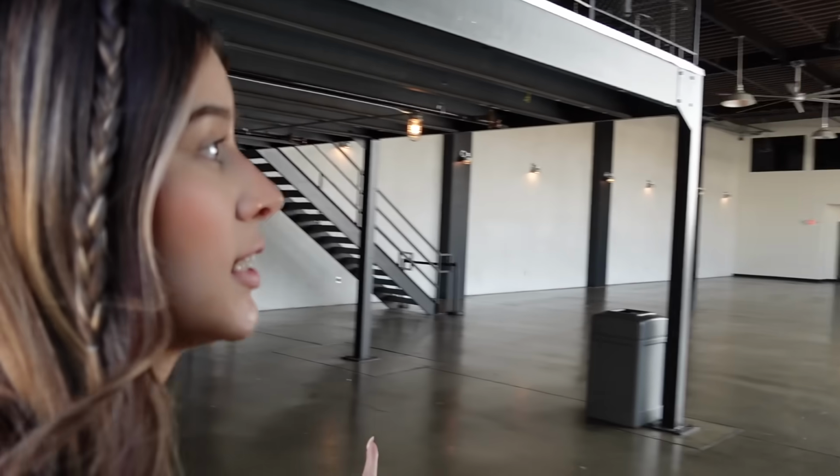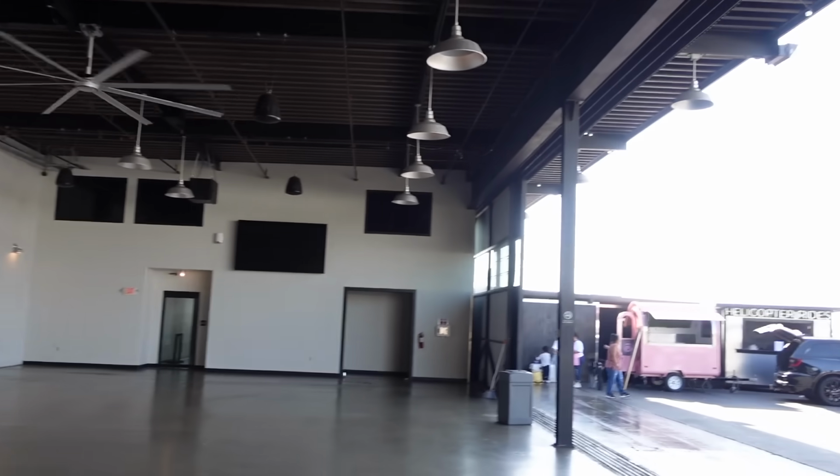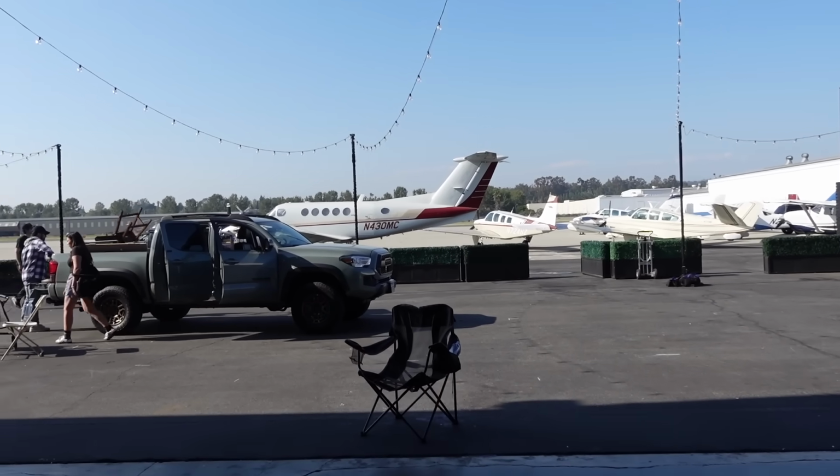Hopefully I have enough to show you guys. But look at the indoor, clean. And this space is beautiful, beautiful. Here it is. Guys, I have a few vendors left, but for the most part, super clean.